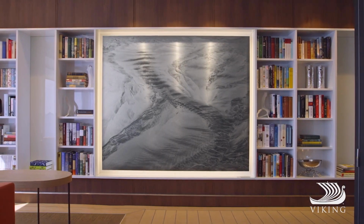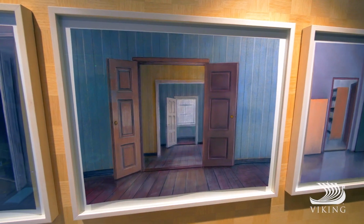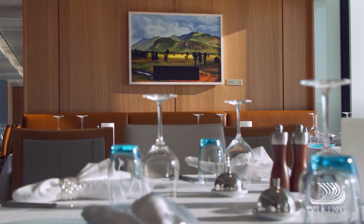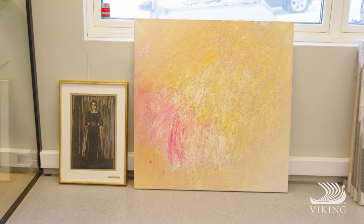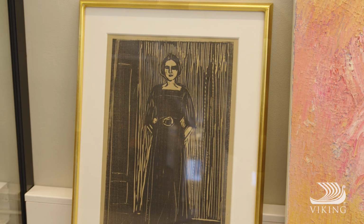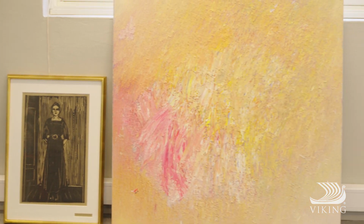But the art Viking has on board, it's not all contemporary, is it? No, some of it is already well-established, from the 1700s, but we also have some artists that have passed away that we need to have in the collection. They are always in the collection, and that is Munch, Weidemann, and Curator. Well, I saw when we came in, we've got a Munch right here. Yes, the lady in black, that we purchased at an auction before Christmas, and the same for Weidemann. The Weidemann piece is going on board in the owner suite.